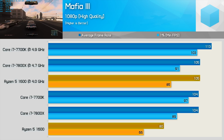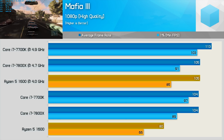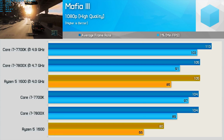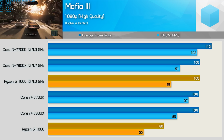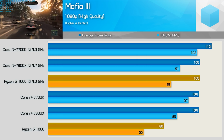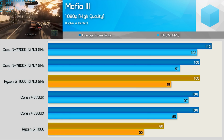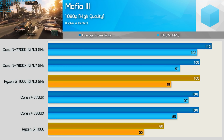Upon initial release, Ryzen was actually beating the 7700K in this title at the stock clock speeds, but now it trails by a 32% margin when looking at the minimum frame rate, so again, I'm not really sure what's up with that. Overclocked, the 1600 does recover quite a bit and is now just 7% slower than the 7800X, but still those stock clock results are concerning, and I'm a little suspicious as to what's going on here. Anyway, Mafia 3 is a poorly optimized title, and there will no doubt be some better built games coming up soon, so I can probably replace it with one of those.